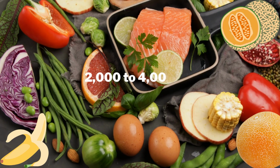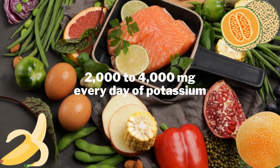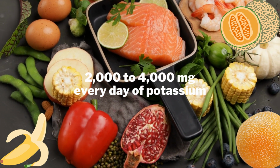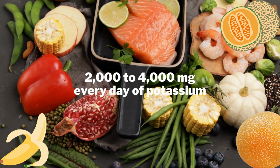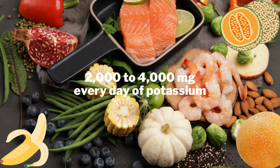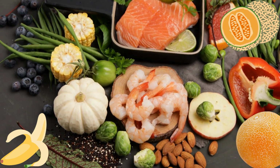10. Increase your potassium. Foods you want to increase consumption of in order to keep your blood pressure under control include potatoes, tomatoes, sweet potatoes, bananas, orange juice, peas, kidney beans, raisins, cantaloupe, and honeydew melon. It is suggested that you try to take between 2,000 to 4,000 milligrams of potassium every day.